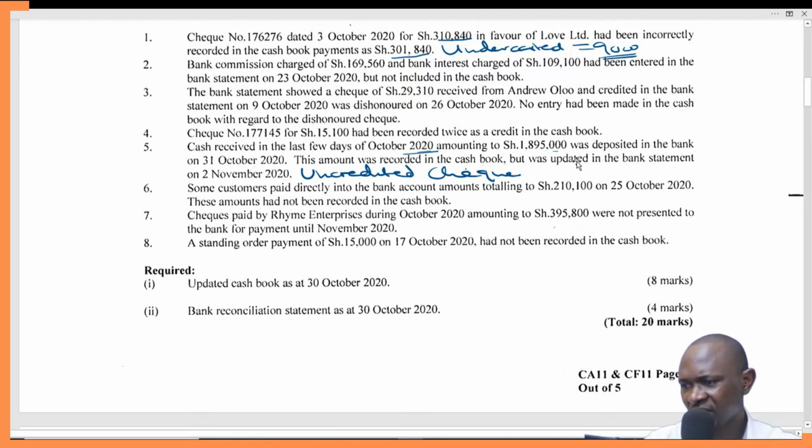But did it reflect in the bank as value, actual money in the bank? No, not until 2nd November. So that means that in the bank, it will not be captured in that month's statement. But in our books, it has been captured. So we have not made any error, and there's nothing we can do on our books. That will come under reconciliation. We cannot update our cash book because we have done the correct thing by recording it.